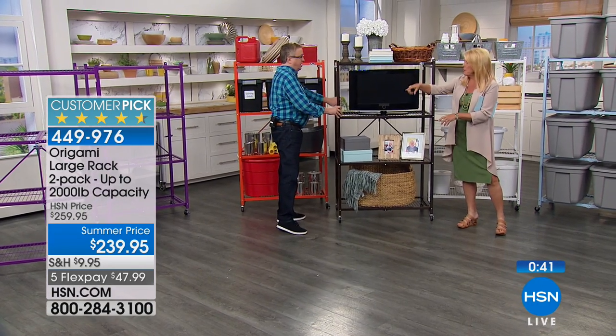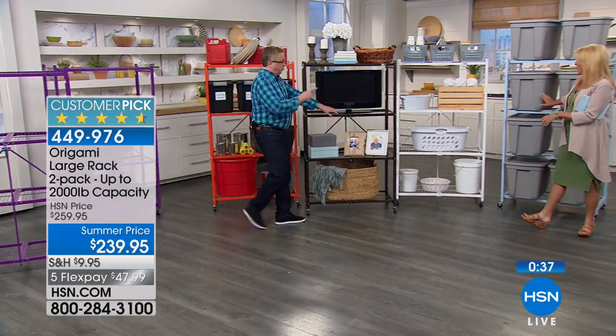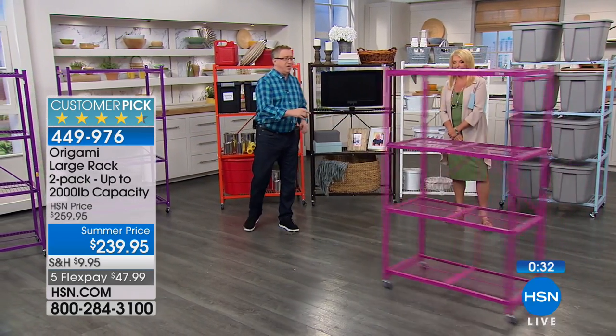Do you guys want to run the colors one more time? Yeah, let's do it quick. We saw the purple. Orange. This is the vintage bronze. Orange, purple. Here's the white. Vintage bronze, white. And light blue. Baby blue. We got 30 seconds. Let's do it.